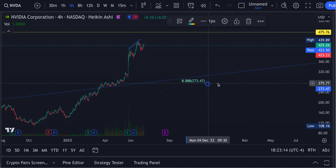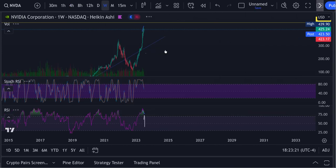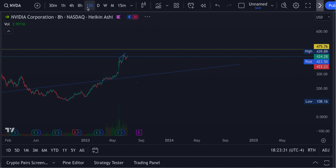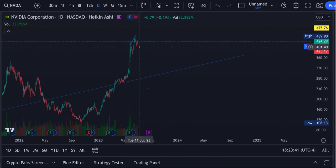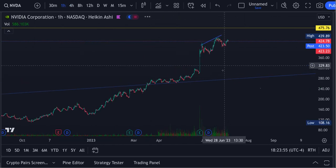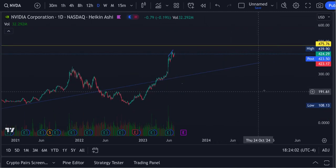So let's look at the rest of these RSIs on this thing. The weekly's coming down. We were looking for a place for this to pull back on Nvidia. Where is our gap on this thing? On the daily, I don't know what happened to the gap on our chart here. The weekly, the daily, the 12-hour, the 8-hour. Huh, isn't that something? It just disappeared. I know we have a gap there anyway. So let's go back here. We're looking for a pullback on Nvidia.